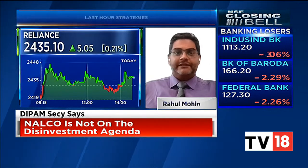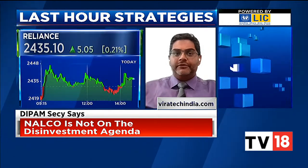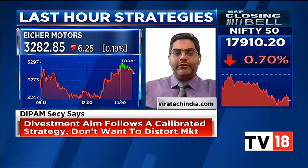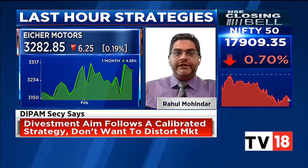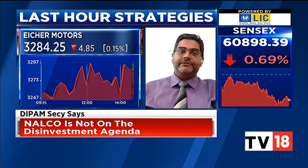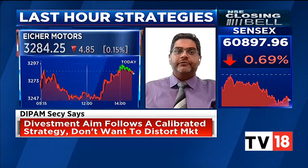Eicher Motors, another stock which catches my radar. We've seen the stock in a range of about 3,050 to 3,350. I am looking at a clear volume breakout on this. We've seen strong volumes on it within this consolidation. 3420 would be my target on it. Keep a stop loss of 3,200. Tata Steel is another one which is attempting to stand out. I think with a 110 stop loss, one could build a position for 116 next week.